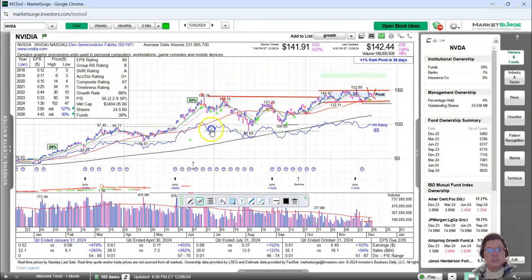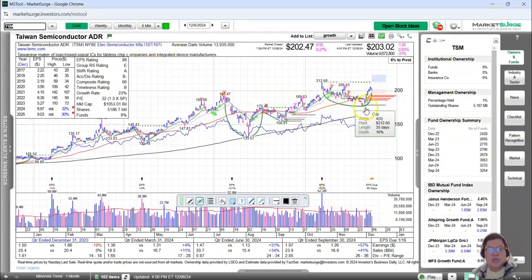We haven't moved much since this base. That's the only thing that I find weird. But it is a long base so far. Another one I pay attention to is Taiwan Semiconductor.